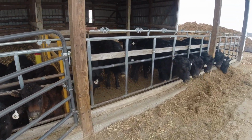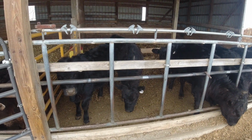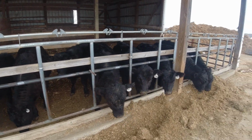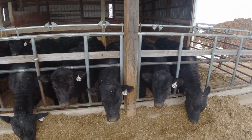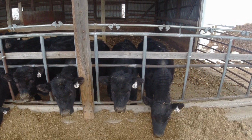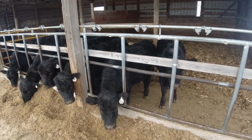And the heifers, they're growing good. Just keep an eye on them. We might have to sort off a small one or two, just because they might not make breeding size by June or July. But everybody's doing good here.